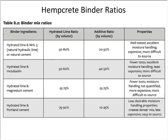Some builders have experimented with using magnesium cement to provide their hydraulic set. I haven't done that myself. I'm really keen to. It's a very fast set, and so that could speed up some of the dry time issues. But none of our local suppliers here carry the magnesium cement, so I haven't gone down that path.